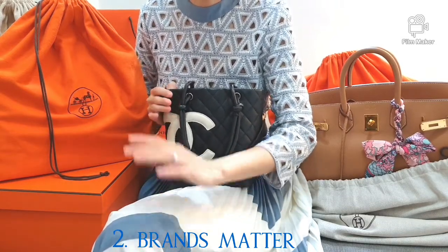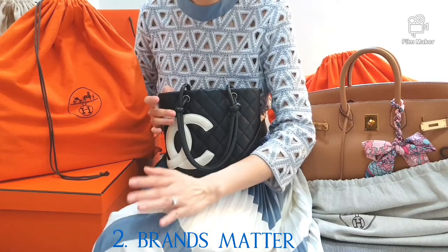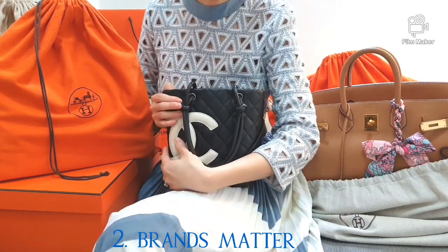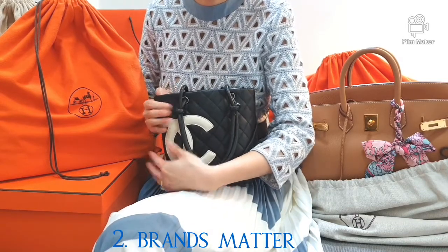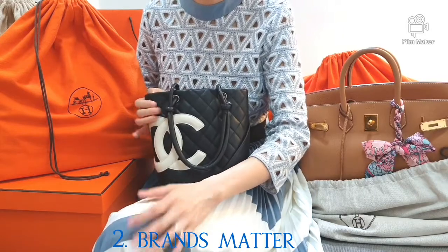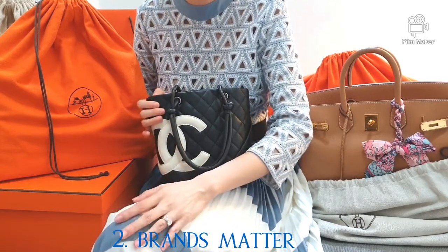Classic Chanels are always in style. The prices of new pieces increase every year. Likewise, vintage Chanels also increase in value over time, depending on their condition. So if you're hoping to grow your collection and wealth at the same time, it could be a good investment.